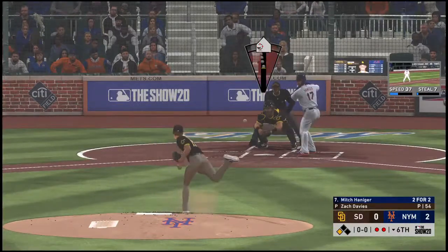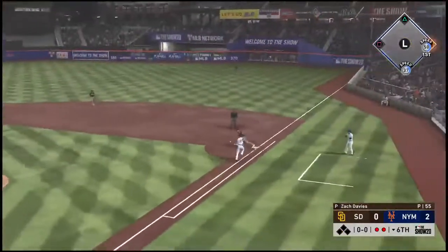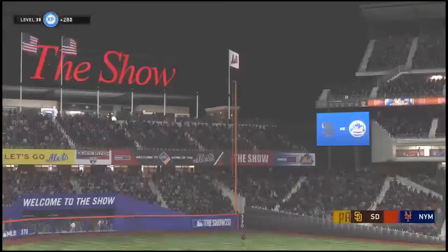Stepping in now is Mitch Haniger as he grounds one briskly to short. He's got it. Throw in the dirt, but a good scoop at first saves an error as this side is retired.